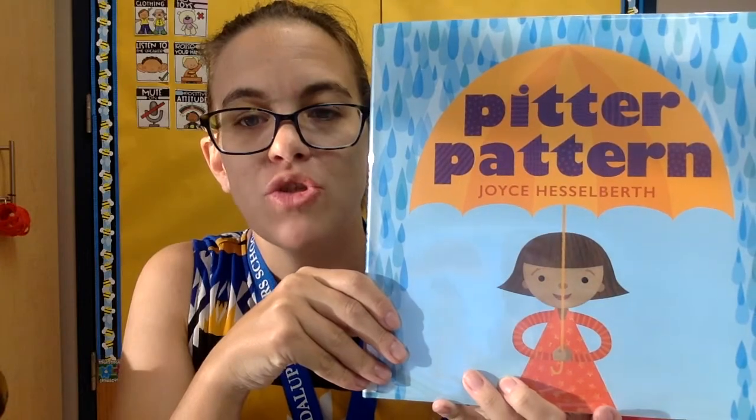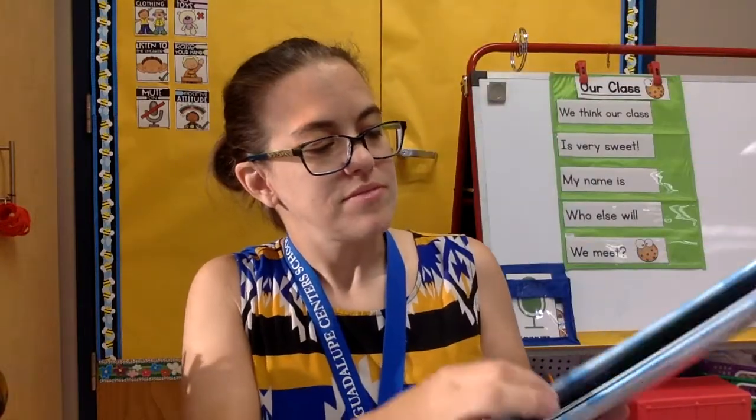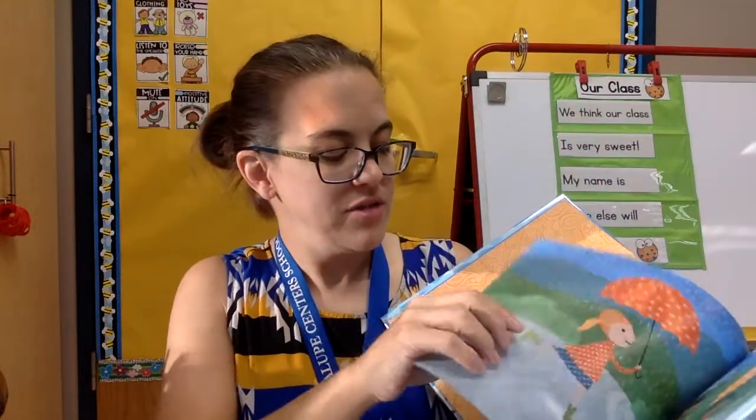I have a book about patterns today. See if you can help me figure out what patterns are happening in this book. Ready? This is called Pitter Pattern by Joyce Hesselberth. So watch for patterns in here.